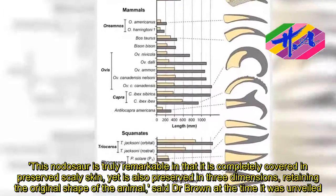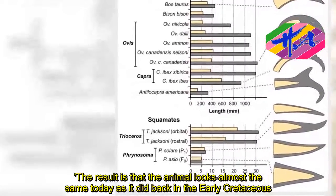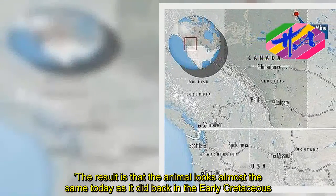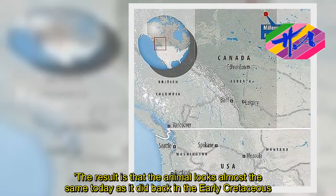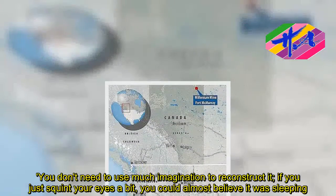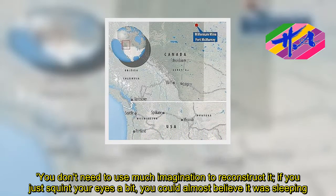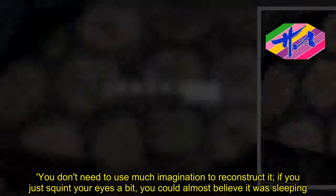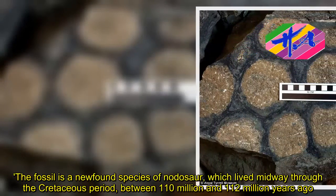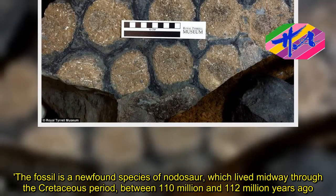The result is that the animal looks almost the same today as it did back in the early Cretaceous. You don't need to use much imagination to reconstruct it. If you just squint your eyes a bit, you could almost believe it was sleeping. The fossil is a newfound species of nodosaur, which lived midway through the Cretaceous period, between 110 million and 112 million years ago.